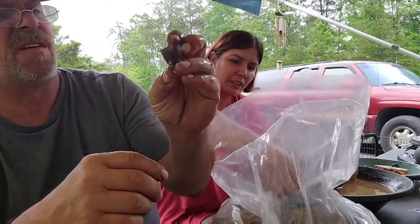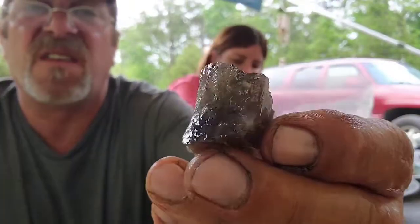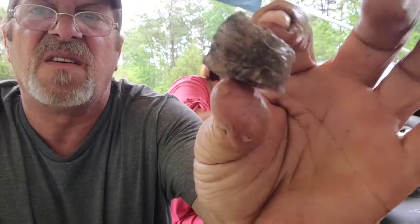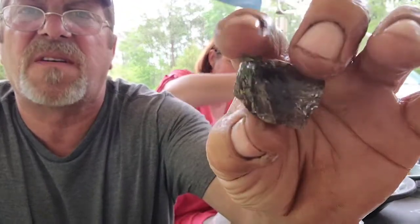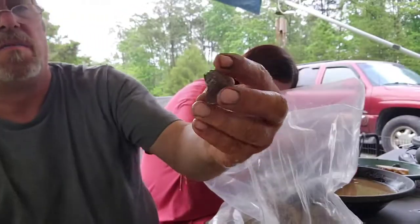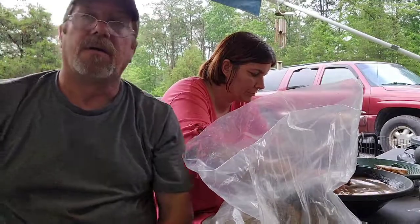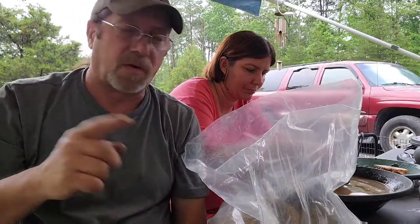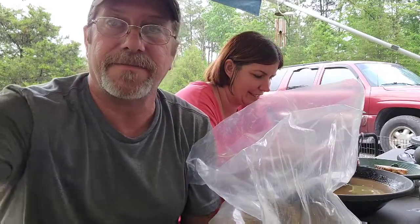Now this, I believe, is a piece of smoky quartz. You can see through it. It's got that smoky color. This is a busted up piece. Tell you what, that's just a few of the finds. I'm gonna let her go through some of this for a little while, and we'll be back.